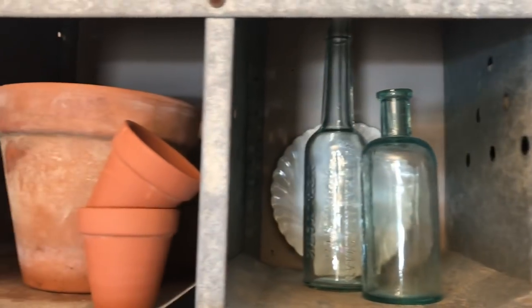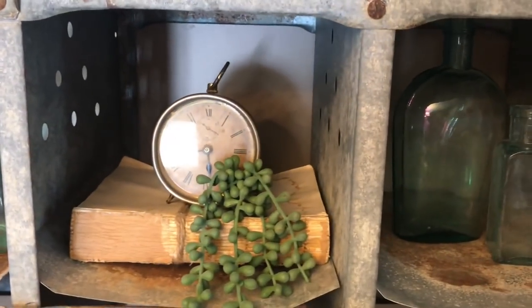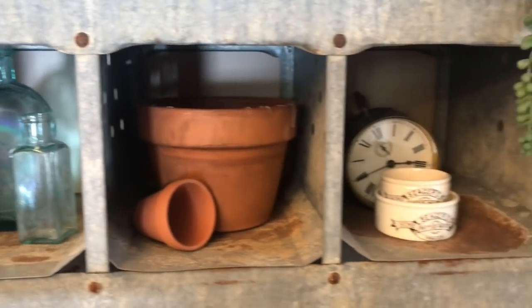So I got more blue bottles, some more terracotta, and then down here, some ball jars, and you're gonna hear my dog because he wants to go outside, of course. I absolutely love these. Like, I just love how they drape. So I use them a lot throughout my house.